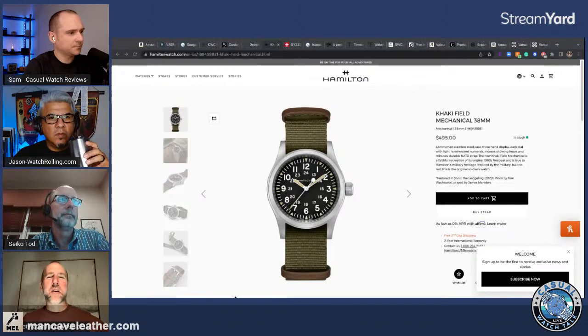And my other Hamilton is called a Hamilton 923, which they call their mini masterpiece. It's just one of their prestige models. The only gripe I have with Hamilton in the world of pocket watches is their cases are not standard size.